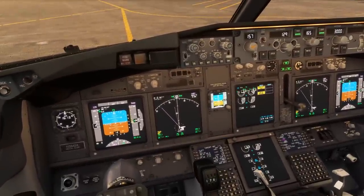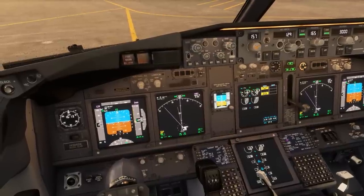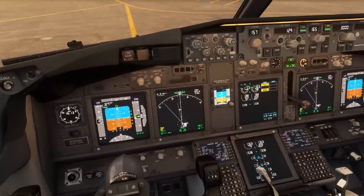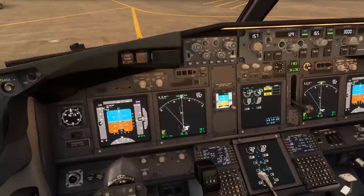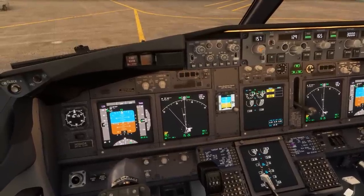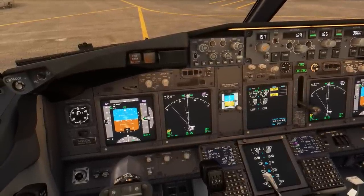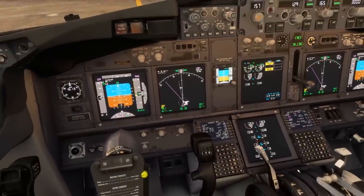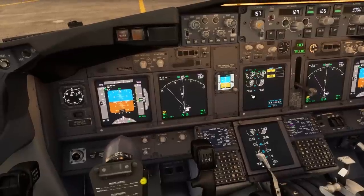Once again, showing start valve open. There's N2 rotation. And as before, fairly high EGT there. We've discussed that already. Oil pressure coming up. There's 25%, so fuel on. There's our fuel flow, and a good light off.